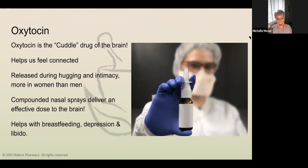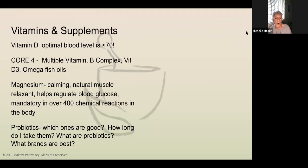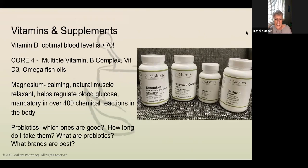Oxytocin is a hormone that we make in our pituitary. It is this amazing hormone that helps us to feel calmer and connected and warmer and just feel calm and peace. We do compound it in a nasal spray, and it works very well for individuals who are not only breastfeeding, but also with depression and libido, and also for grief. Next slide. By the way, women make more than men do, so it's just kind of one of those things.